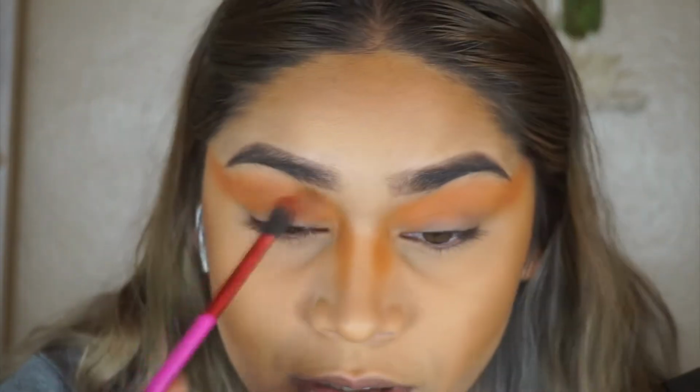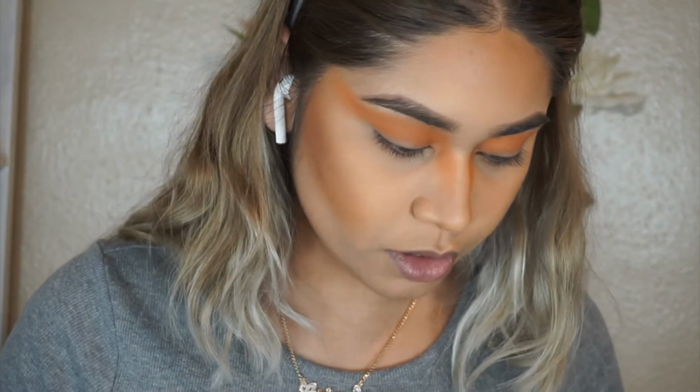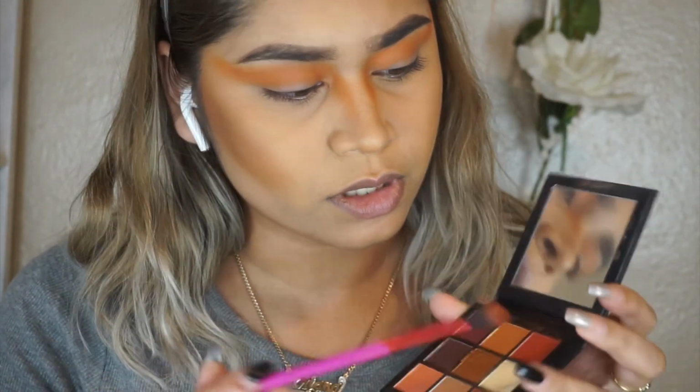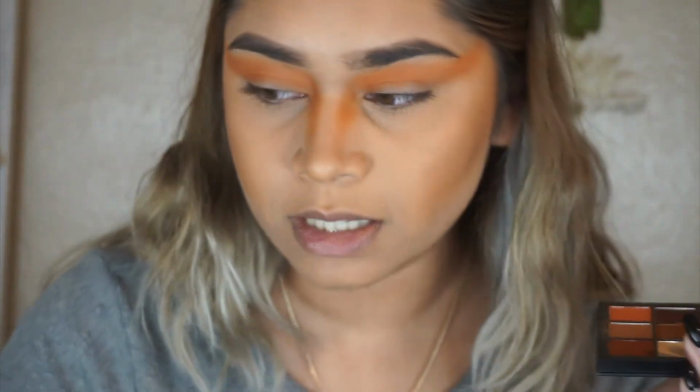And I'm just trying to focus on getting the pigment on my eyelids and creating a really fiery, smoky look right now. So I think I'm gonna go into the Huda Beauty Obsessions palette, and I'm gonna take this shade right here, which is like a red orange shade, and I'm gonna put that on my lid and smoke that out.